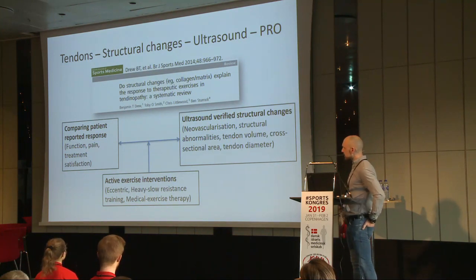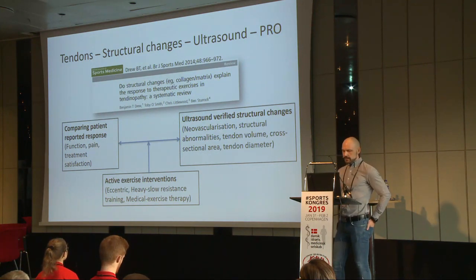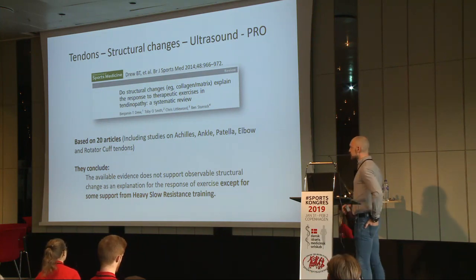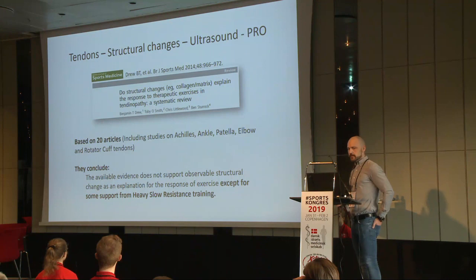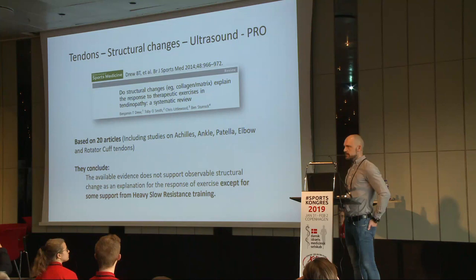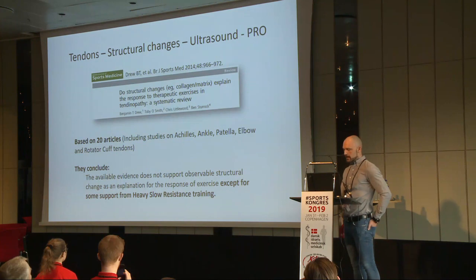This was in trials that used some type of active exercise intervention, mainly eccentric or heavy slow resistance training or medical exercise therapy. Based on 20 articles, they concluded that the available evidence does not support observable structural changes as an explanation for the response to exercise, except for some support from heavy slow resistance training. I also remember that Bill yesterday talked about heavy slow resistance training possibly being the way to go in the future.